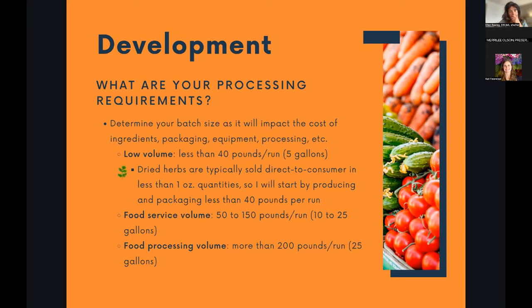Low volume is thought of as less than 40 pounds per run, which is the equivalent of 5 gallons. Food service volume is 50 to 150 pounds per run, or 10 to 25 gallons. And food processing volume is more than 200 pounds per run, also the equivalent of 25 gallons. So for my dried herb products, they're typically sold direct to consumer in small quantities, so I will definitely start by producing and packaging less than 40 pounds per run.